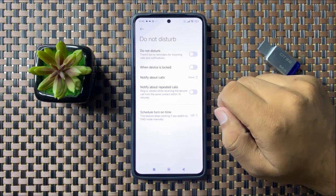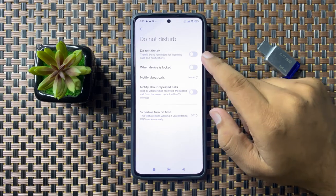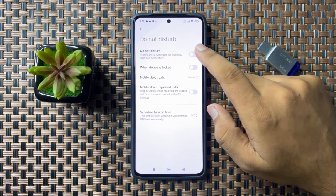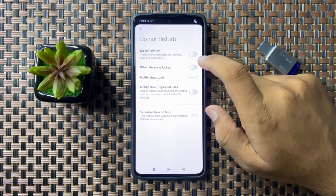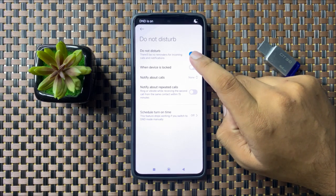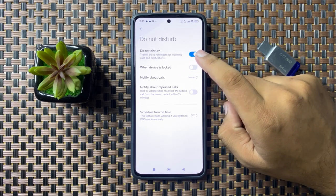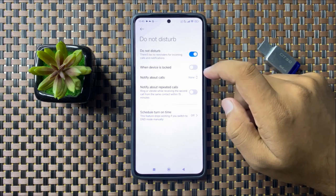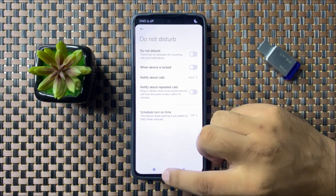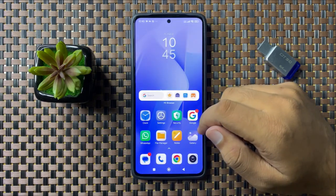not disturb button. So if you want to receive phone calls, then you have to turn off do not disturb. If this button is turned on, then you will not be able to receive any reminder for incoming calls and notifications. So to receive phone calls, turn off this do not disturb button, and after that the calls not receiving issue will be fixed.